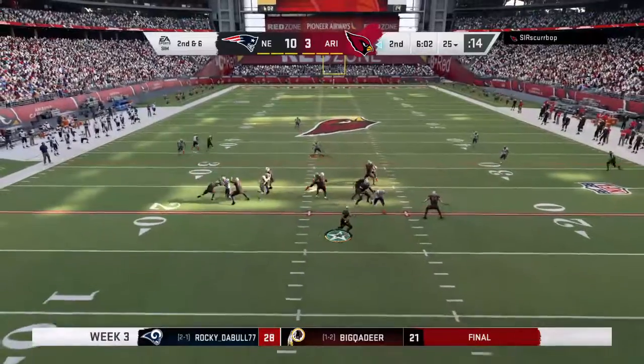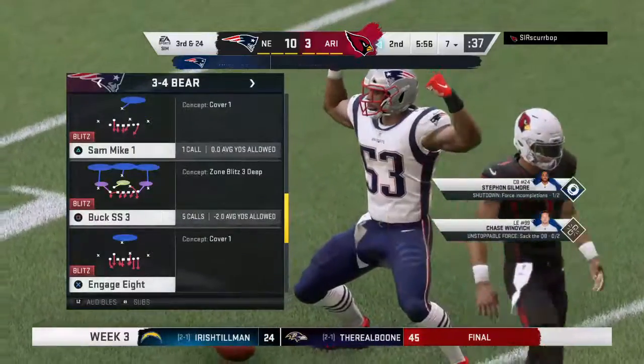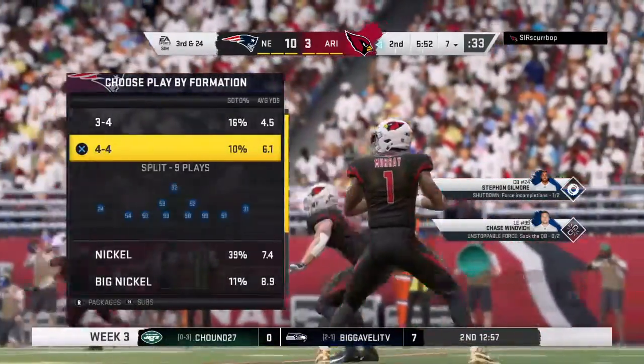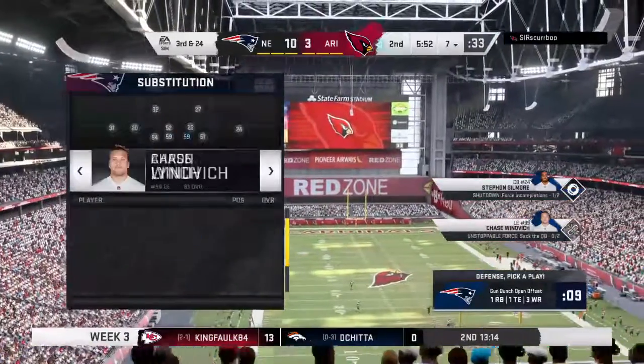From the 25 on second down, Murray. And a big loss here as he's taken down. Off the edge, the sack by Reggie Ragland. The amount of sacks that they've absorbed in this game is absolutely extraordinary. Let's just face it. This offensive line, flat out, cannot handle this pass rush. It's been demonstrated time and time again.